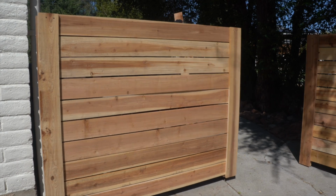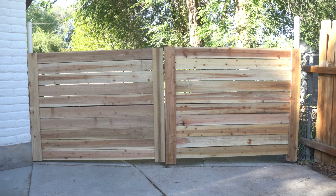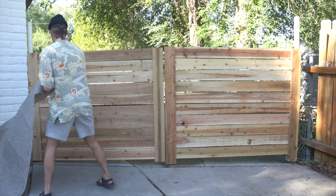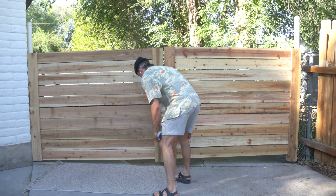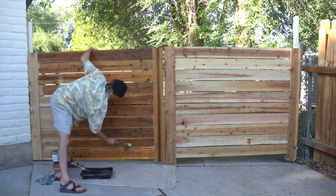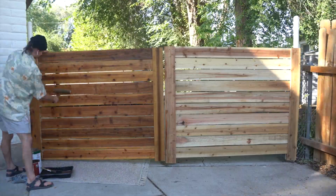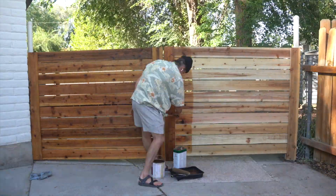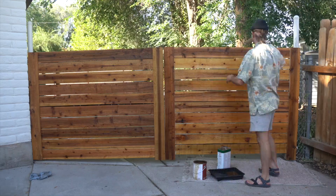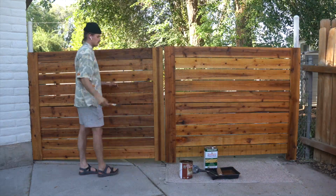So with that all done, I just had to stain it. I think that's what I did next. Yeah, there I am taking that rug to protect my concrete and just started staining away. Wanted to go with a natural color. Yeah, I don't know, I thought it looked nice. It is a little orangey, brighter than I was anticipating, but we're stoked for it. And done.